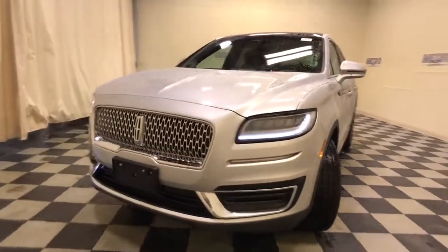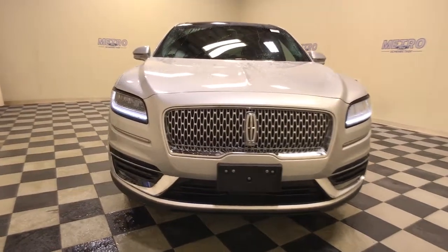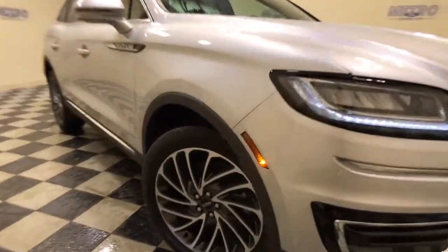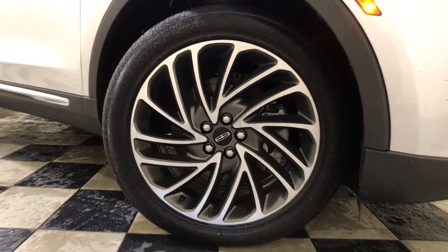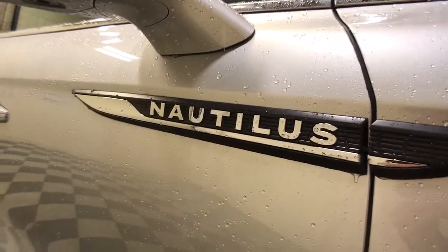seat memory, trip computer, power windows, bucket seats, four-wheel disc brakes, power steering. A serene sanctuary with a powerful heart. That's the Nautilus. See for yourself when you take it out for a test drive.